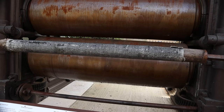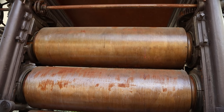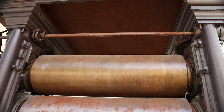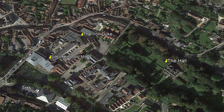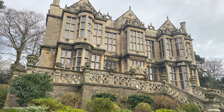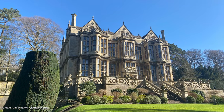Moulton also worked with Isambard Kingdom Brunel, supplying rubber buffers, springs and pipes for the Great Western Railway. Just up the road from the Iron Duke is the Hall, previously called Kingston House. Moulton bought it when he acquired Kingston Mills. It was closed when we visited and you can't see it from the road, hence the credited photos.